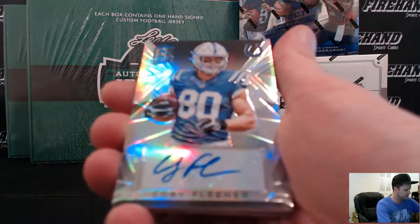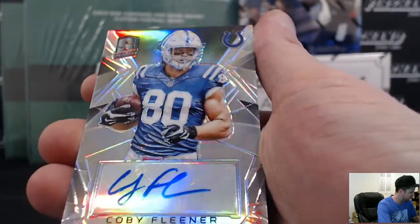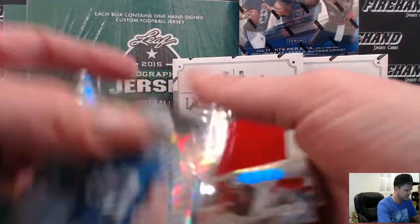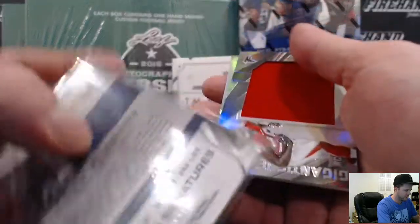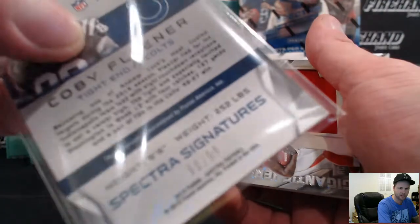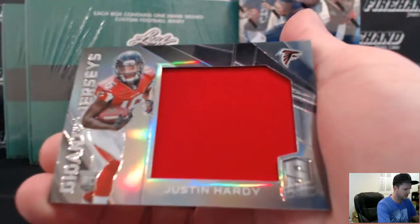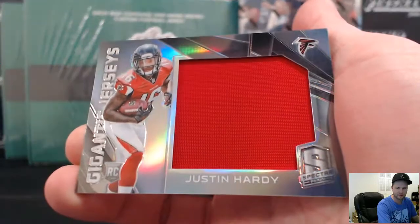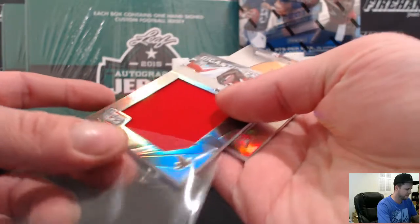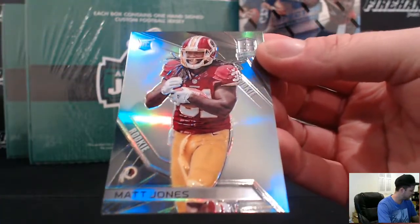Kobe Fleener for the Colts, GF Vegas, great. 99 of 99, the very last one ever right there. eBay 101. Another Falcon hit, Justin Hardy jersey. Stack them up, Booker T fan. And for the Redskins, Matt Jones to 99.